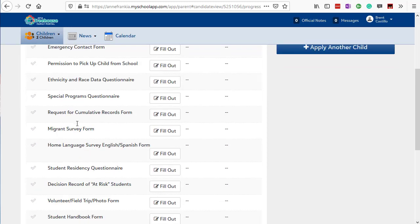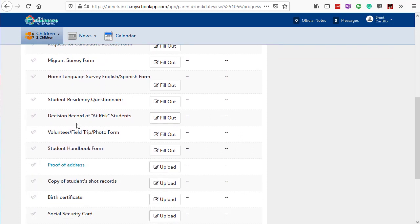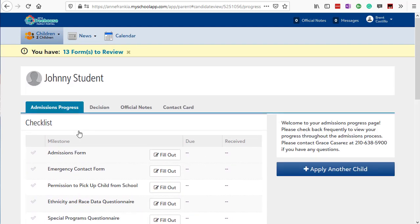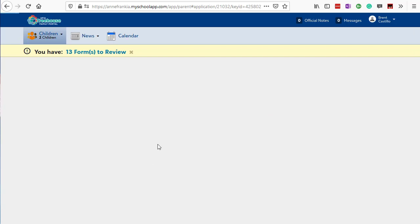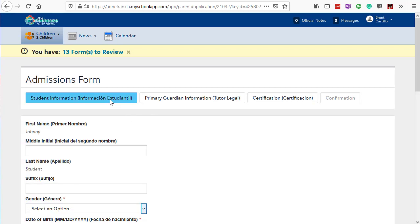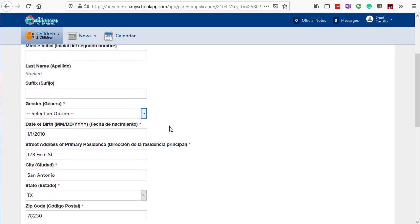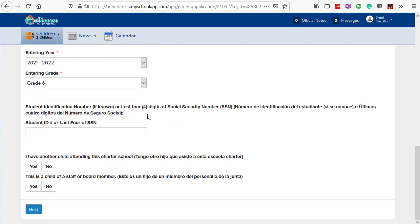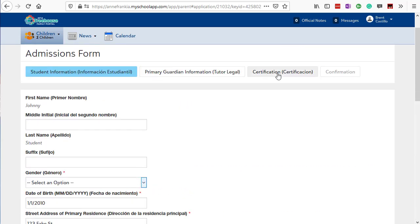For this checklist, these are traditional forms that are contained in an enrollment packet that you may have filled out for a previous school. It's as easy as clicking this fill out form, and once that is done, we'll get a green check mark once it's accepted. Each form may have 1, 2, 3, or more different screens. So you're just going to complete all the information here. Anything indicated with the red asterisk is required. So please complete everything that is requested there, and you'll click Next, and the Next will take you through additional required tabs. Once you're done with that particular form, it'll automatically take you to the next form rather than having to return to the main menu.